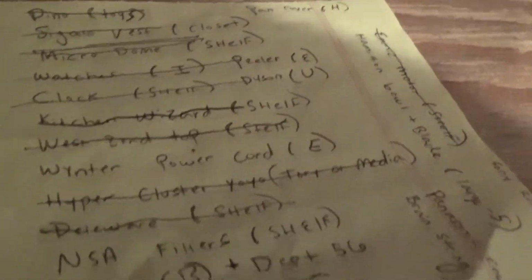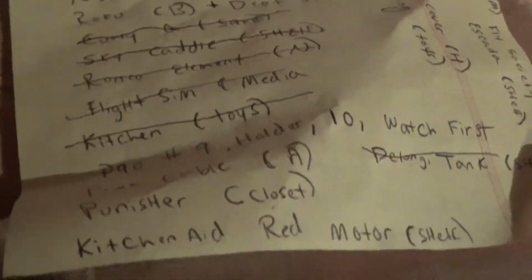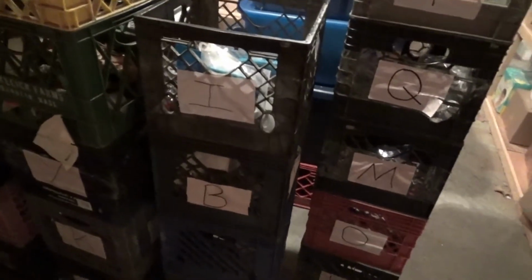Hey, what's happening, guys? It's about 11:30 p.m. I'm just out here in the garage pulling those items that I want to get rid of. I've already got quite a few of them crossed off, and I'm just keeping on going. I'll take you guys over here and we can pull a couple dead items together. Let's see, I got 2 coming out of B.